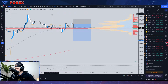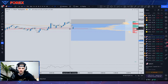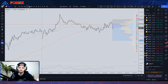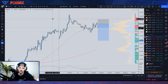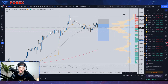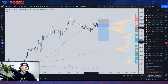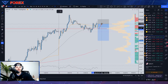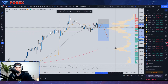Point of control for the day of pound yen. It's where it's sitting at right now. So seeing a little bit of rejection there, as you can see. Been a strong level to break through and hold. So this is probably where I'm going to get my second entry, on a retracement and retest of 171.62, and look for continued sells.